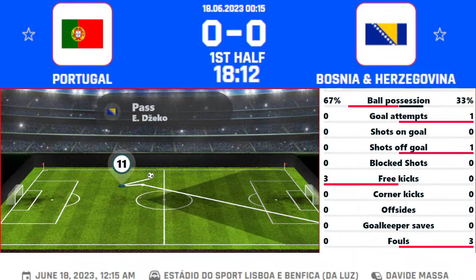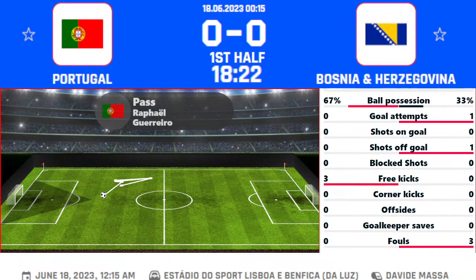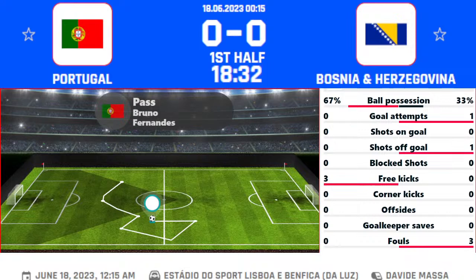I'll tell you about the streak, guys, for this game. The streak for this game is Bosnia are on a run of 11 consecutive Euro qualifier away games without a draw, 3 wins and 8 losses for their side.